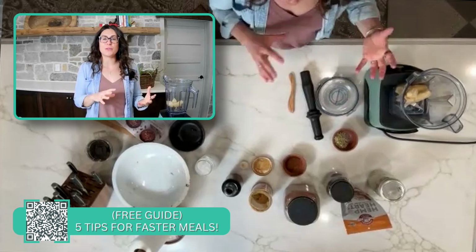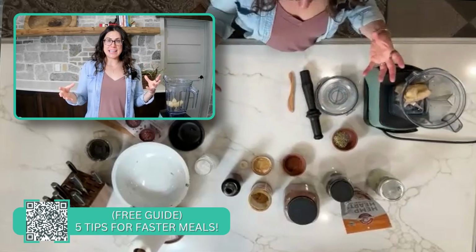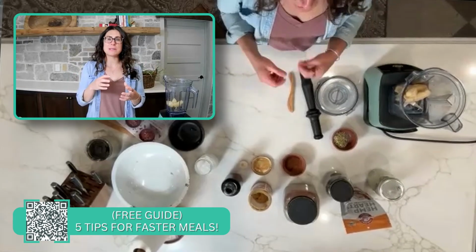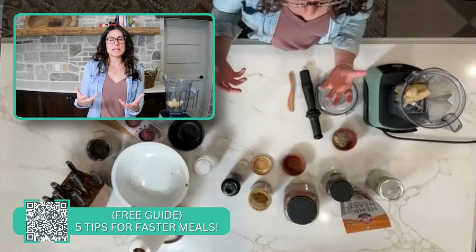Ultimately, the goal of a low FODMAP diet is to be able to expand to a full diet at some point. It's not meant to be a lifestyle, but just to be something that helps to heal while you're in the space that you're in.